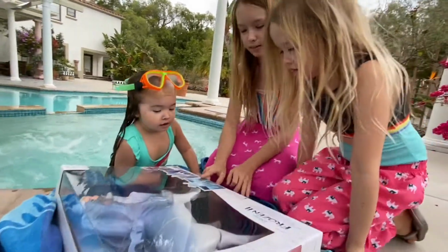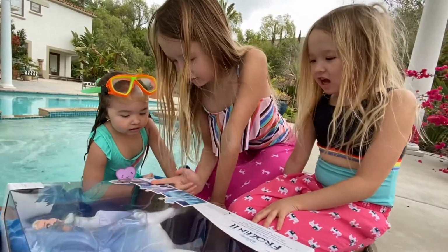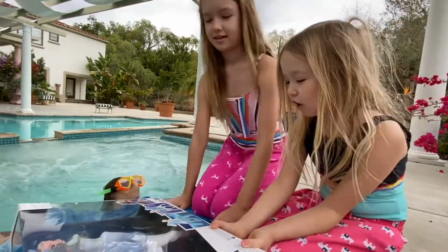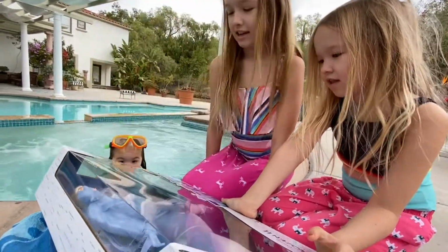It can also swim too. What? Wow! And it also can walk. I thought it can't go in water. I thought it'll break or something. Yeah. But it can go in water. That's so cool. Yeah. Wow.